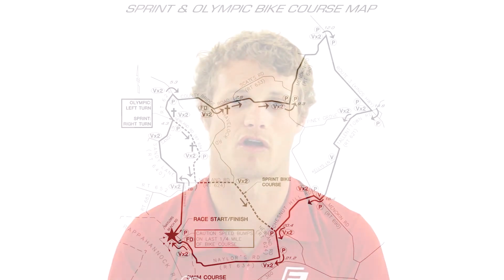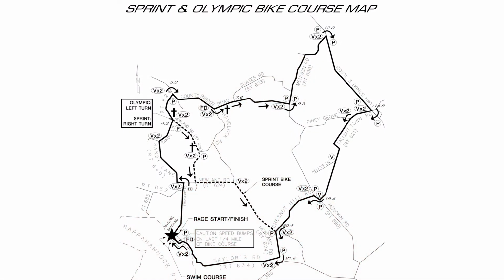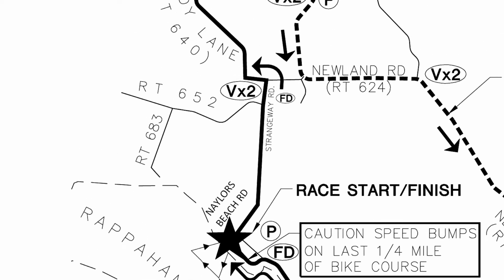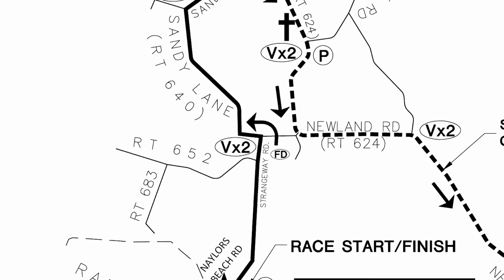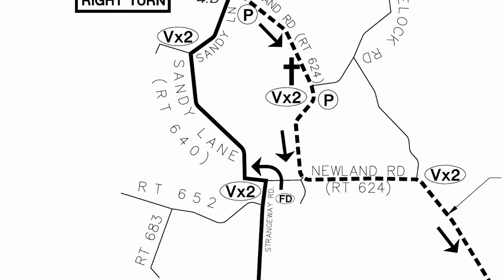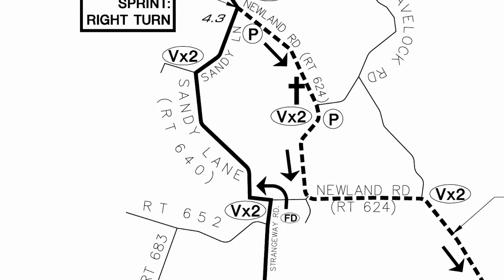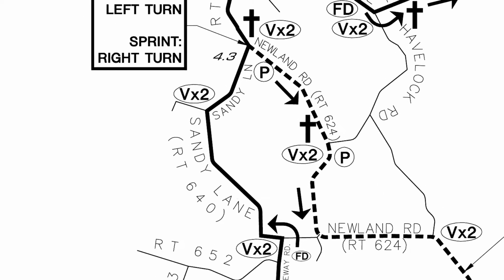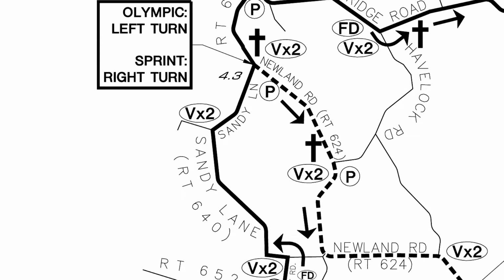The bike course is a great course. It is predominantly flat, but there are about 3 tough hills on the course that you'll want to be prepared for. Exiting transition, you will find yourself on Strangeway Road, which is completely flat. At mile 1.7, you will make a left on Sandy Lane Road. This road will bend to the right and you will find the biggest hill on the course due to its steepness.